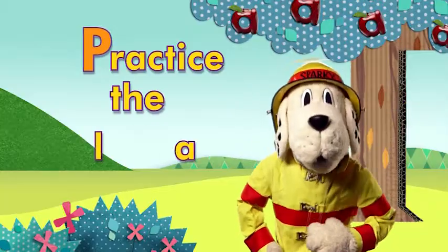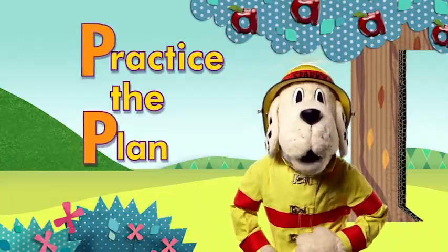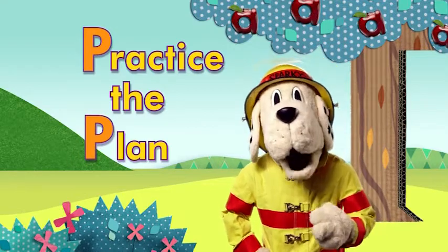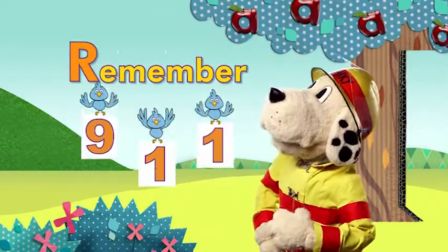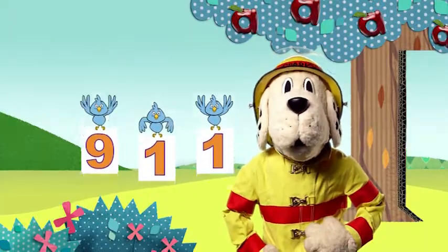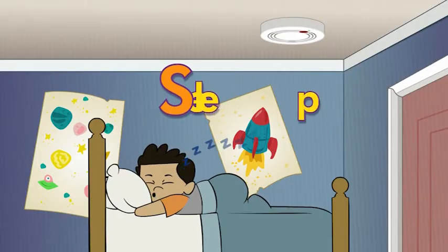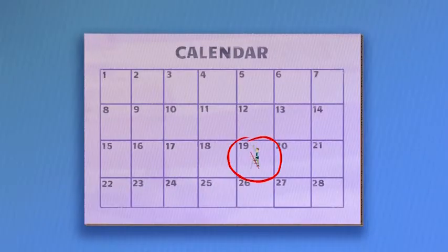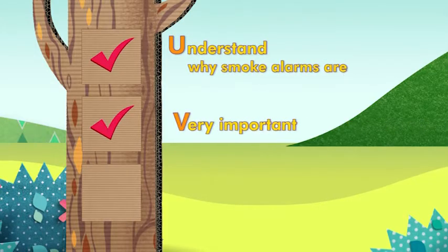You should practice the plan twice a year. Make sure everyone knows the plan and practices the plan. Practice makes perfect. It means that you will be able to get out quickly. Remember your fire department's phone number and only call if there's an emergency. Also, remember that there should be a smoke alarm where you sleep. Ask a grown-up to test those smoke alarms every month. Everyone should understand why smoke alarms are very important.